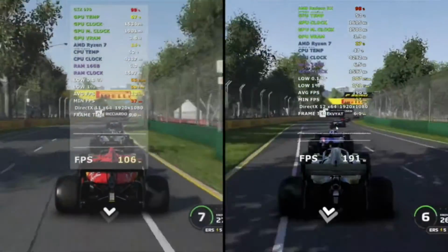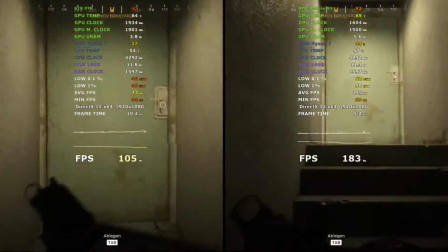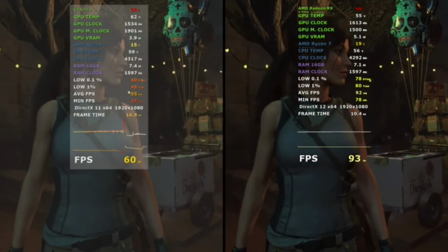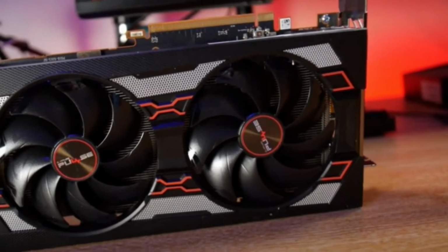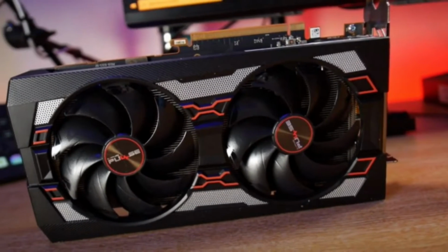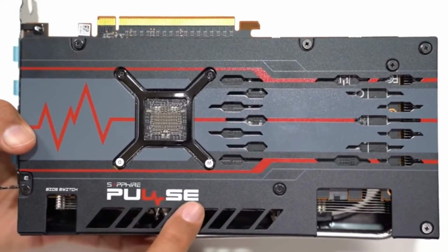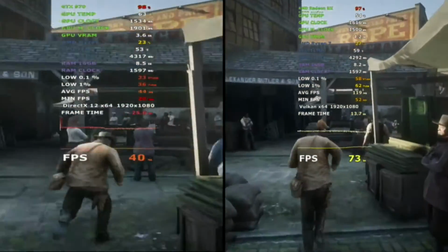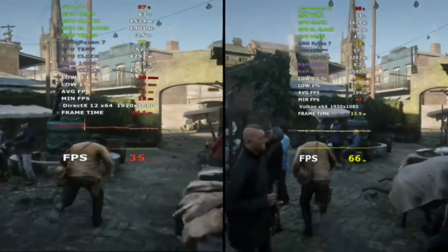But in Middle-earth: Shadow of War, NVIDIA's hardware does much better, with the RTX 2060 pulling ahead by 12% at 1080p. But it's important to note that the GTX 1660 Ti doesn't beat the RX 5600 XT in a single test. However, there's an elephant in the room, and it's the VBIOS controversy.